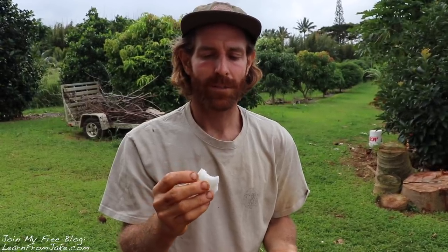I mean, is it good? Is it coconutty? Is it sweet? It definitely doesn't taste coconutty, like the common coconut flavor. It's subtly sweet. Most of the sugars are gone at this point. It's more of a texture thing. A little bit of moisture.